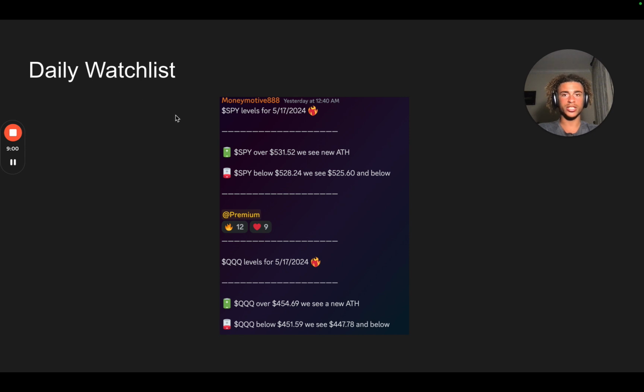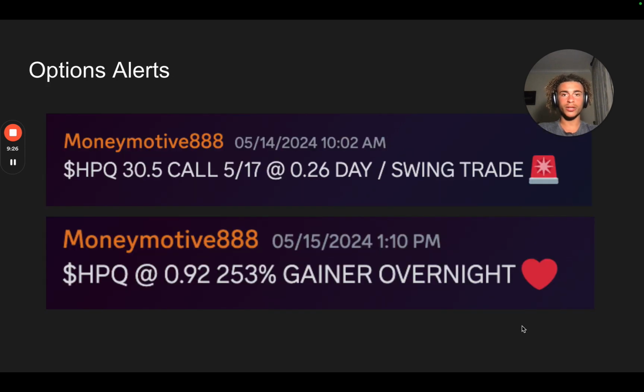We have a daily watch list that is provided by our options analysts. So we send out 2 key levels for a bunch of different assets. This is just SPY and QQQ, but we usually send around 5 to 10 stocks on our watch list, not including SPY and QQQ. So SPY, QQQ, and then 10 other stocks. We send out our major levels of liquidity, and we're saying if we see QQQ over 454, we see a new all-time high, and QQQ below, we see 447.